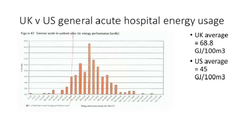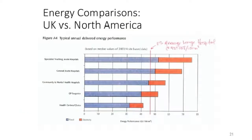This graph just indicates how the UK and the US compare, and you can see that set across these various dates of the year. The UK average was 68.8, the US average is only 45 gigajoules per 100 cubic metres, so much more efficient there in a more extreme climate. So in a way that does give us some reassurance that we can start to do better if we start to tackle the issues. This again compares the types of hospitals, with the US average there in red. I've put that on top of the graph.